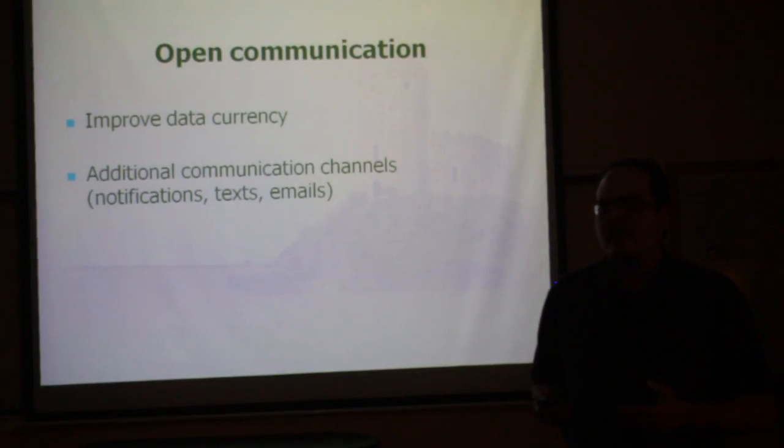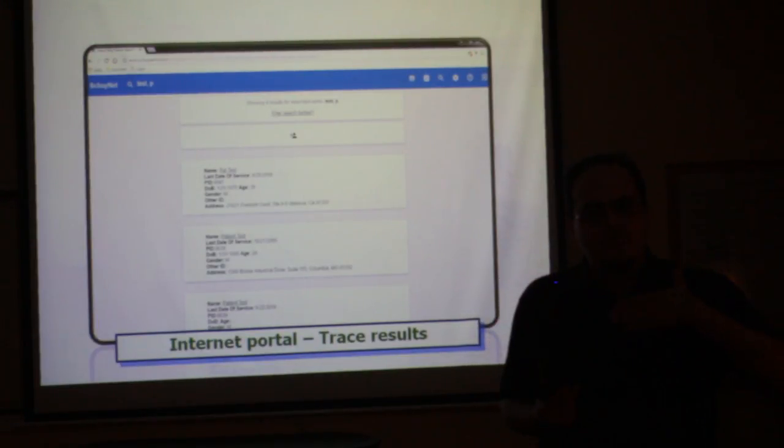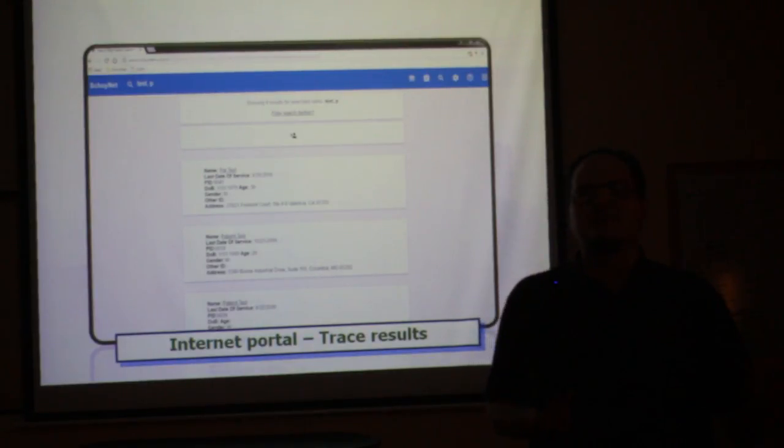As previously mentioned, the rise of internet portals would allow one of your doctors to log onto a web portal and trace patient results in real time as soon as they're made available from the lab. As soon as they've been released by your supervisors, the doctors can access them.